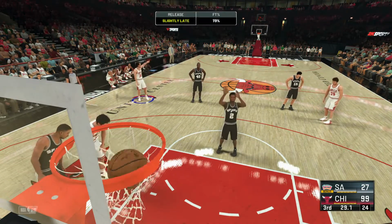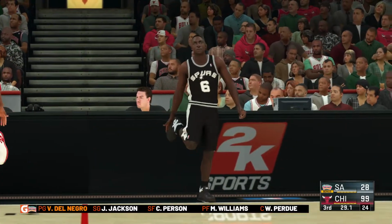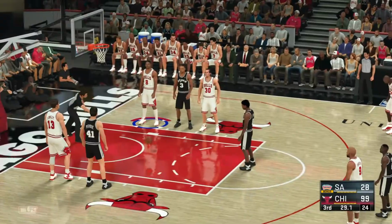And the first one drops. You really get excited about Jackson's potential, the size, the agility, and the skill level to make an impact at both ends. Here's what Chicago's going with right now.